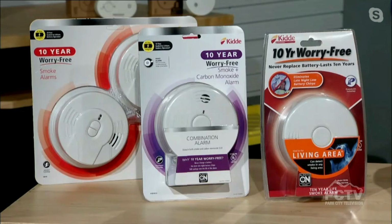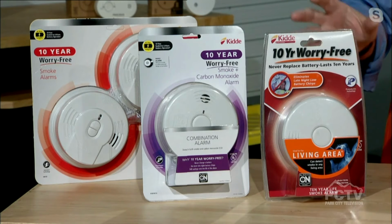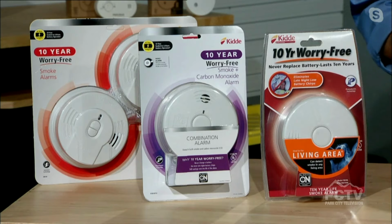The sensors don't work like they should. So the rule of thumb is to get rid of them after 10 years and replace them, or toss at 10, then start again. And the good news is that the technology's come a long way, and Kidde has a line of 10-year worry-free smoke detectors and carbon monoxide detectors. And by worry-free, I mean they've got a built-in lithium battery that lasts 10 years. You'll never have to worry about remembering to replace the battery.